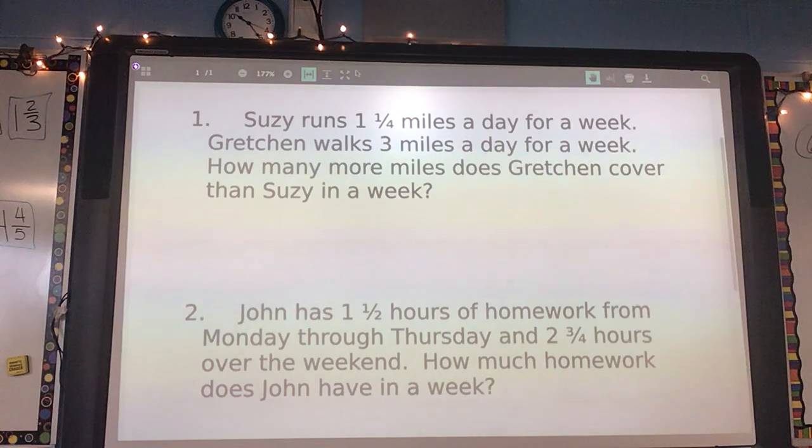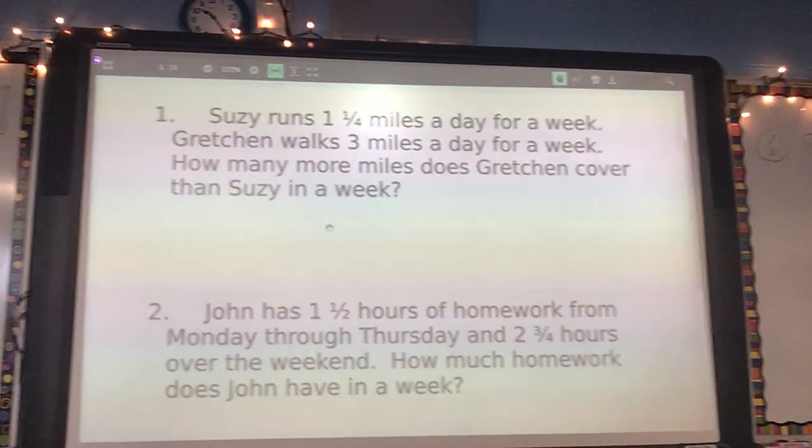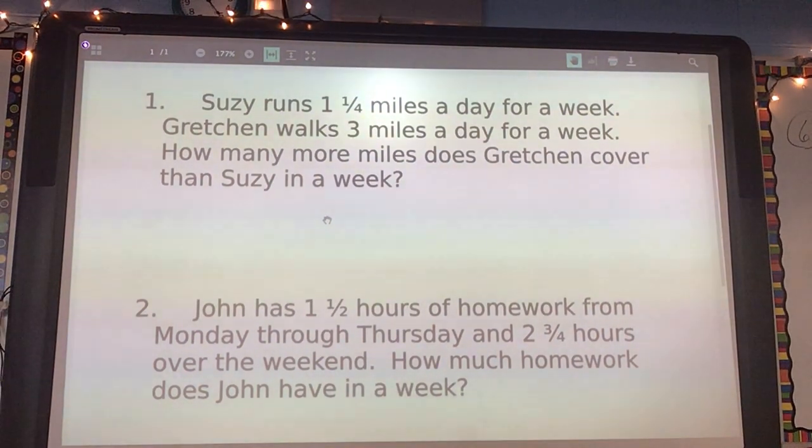for homework. Number 1, Susie runs 1 1/4 miles a day for a week. Gretchen walks 3 miles a day for a week. How many more miles does Gretchen cover than Susie in a week? Ladies and gentlemen, I'm not going to help you to start. I want you to be an independent thinker, challenge yourself, and I want you to try and solve this on your own. You need an equation and a solution.